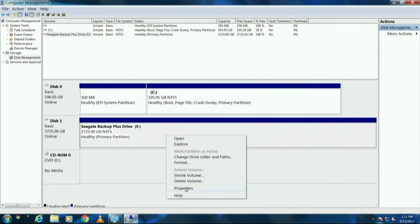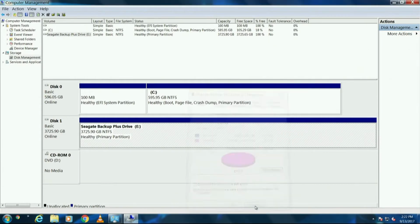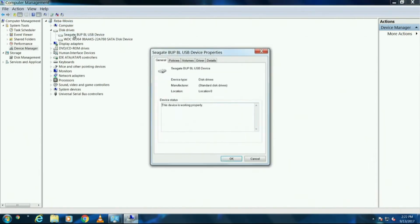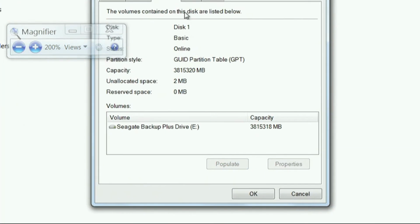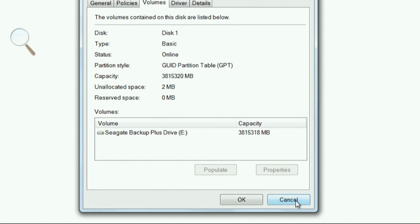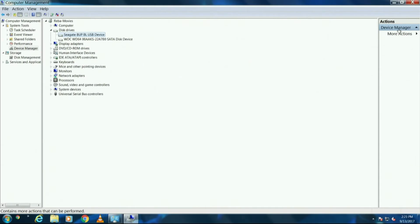The reason I'm looking at Properties of this is I want to see that I have an NTFS file system. But more importantly, go to Device Manager, go to the disk drive, go into the Seagate drive, double click on it, go to Volumes, and right here it says Populate. Let me magnify that. I'm going to populate, and it tells me the partition style is GPT. That's the most important thing, and that's how you verify it. Works with any disk. Easy way to do it. Little tidbit of information, hope that helps.